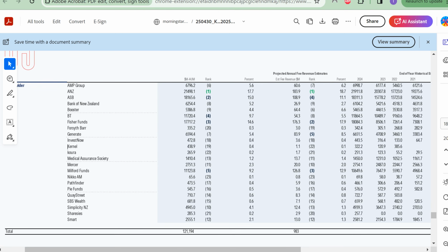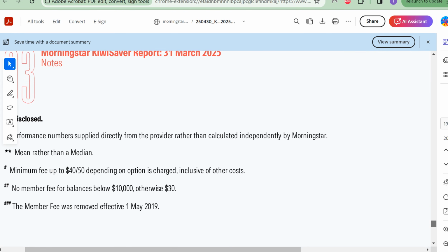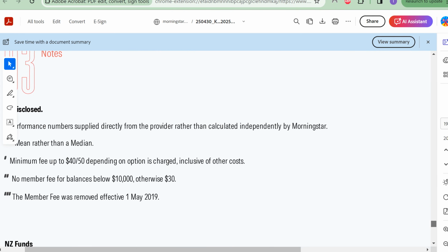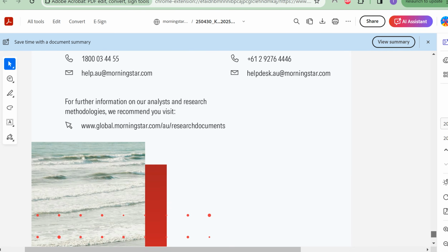You'll also see the Sharesies scheme. So that's where they've launched their funds, not their own funds, but Sharesies wraparound funds. You can see they've got around $283 million there. And it's just worthwhile having a look. So that's another explainer on what that is. Then you'll just have some more commentary and some disclosures, and that's basically it.